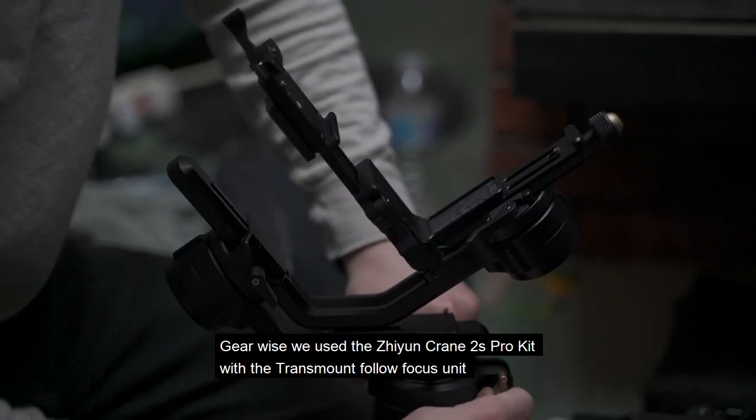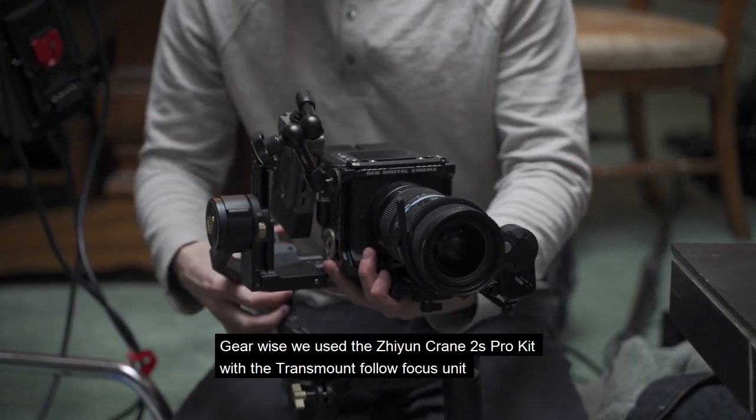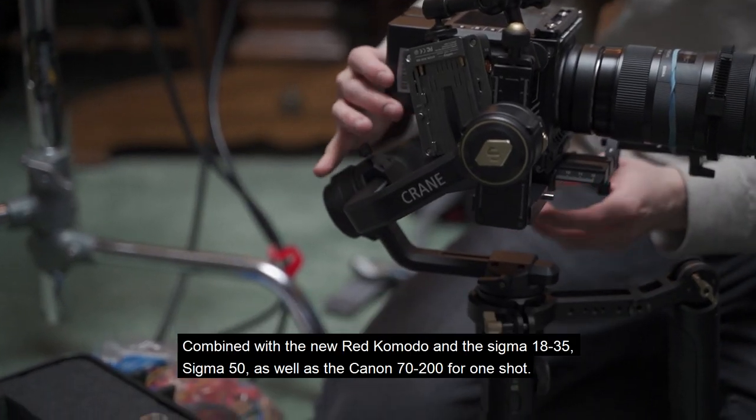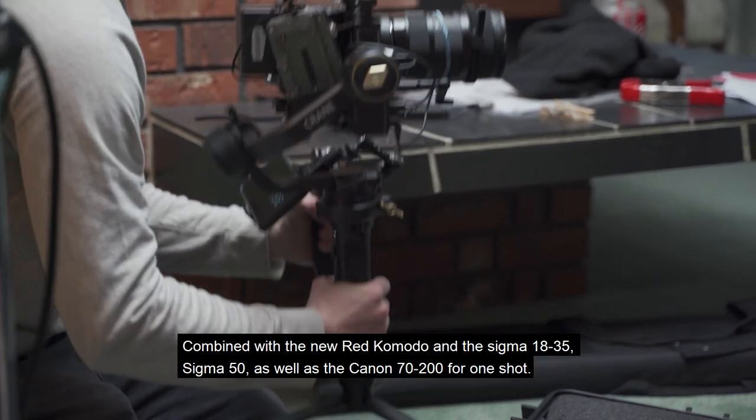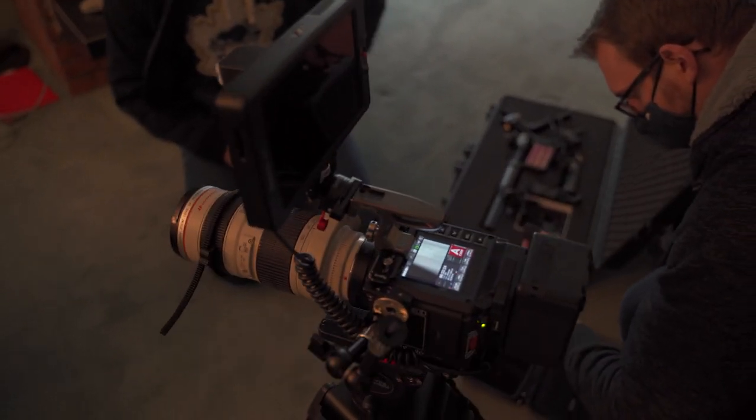Gear-wise, we used the Zhiyun Crane 2S Pro Kit with the trans-mount follow focus unit, combined with the new Red Komodo and the Sigma 18-35, Sigma 50, as well as the Canon 70-200 for one shot.